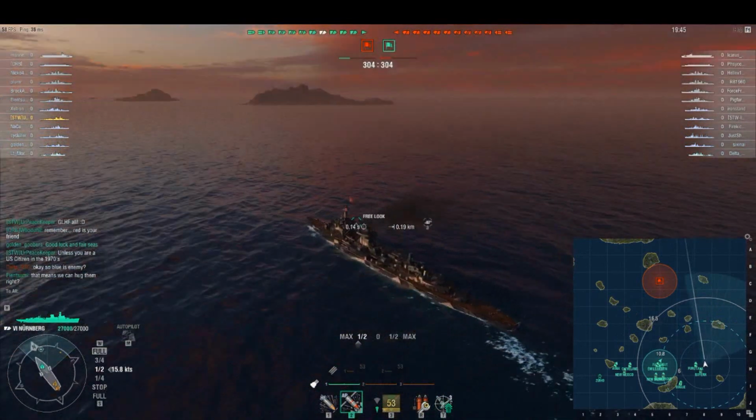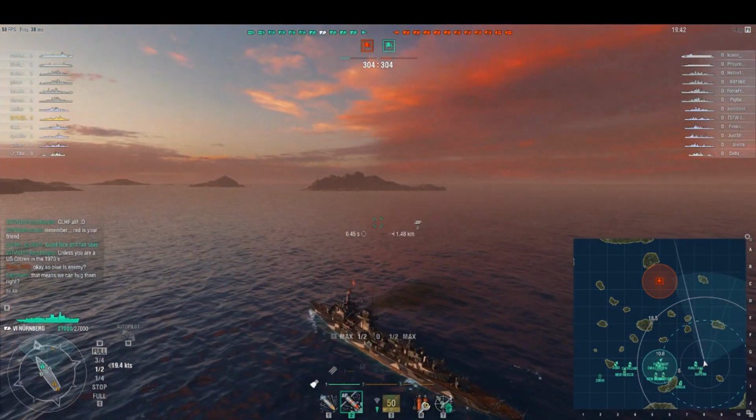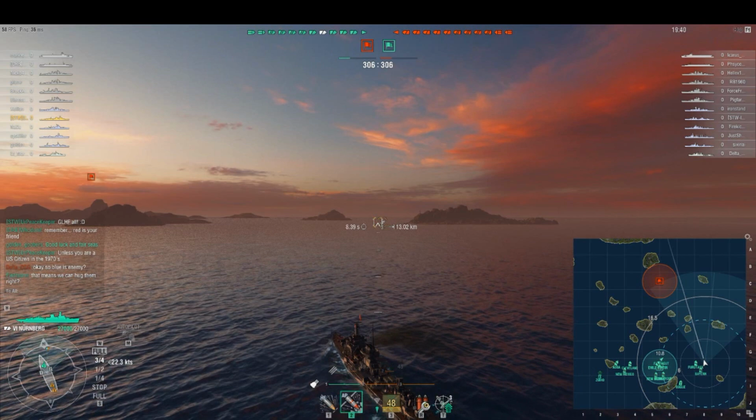You'll see initially I go to the west here because I usually don't like going to the east on this map, simply because there's no cover anywhere.